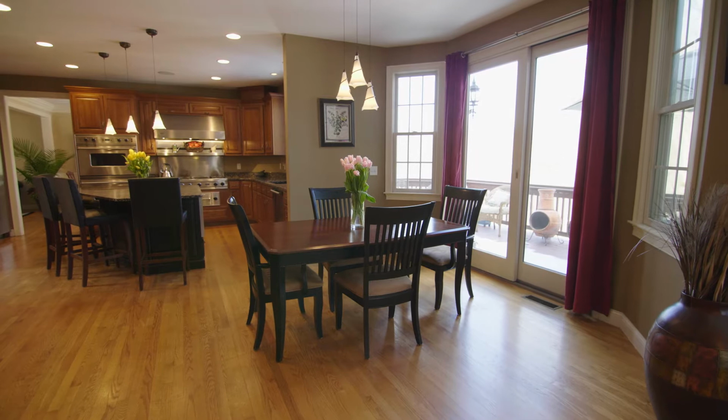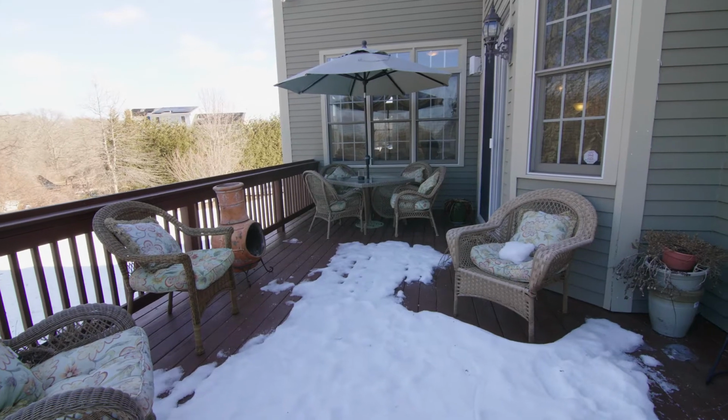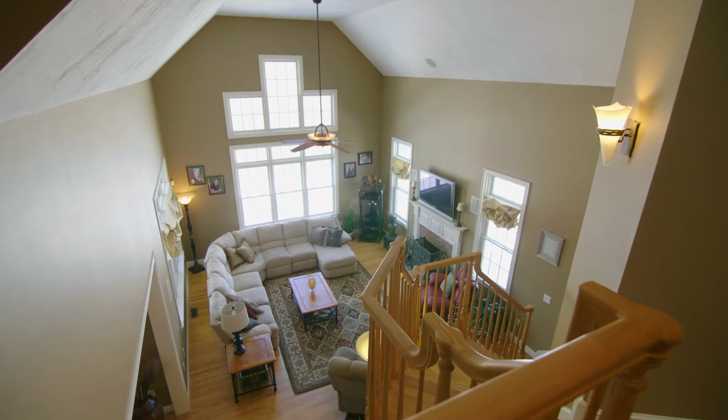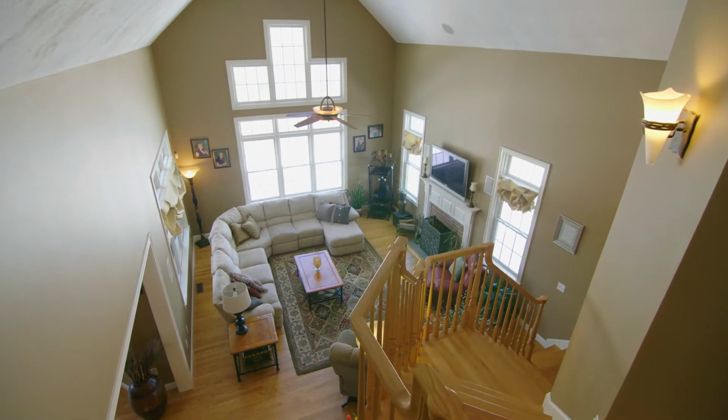The breakfast nook has French doors leading out to the large deck that looks out on over a half-acre of land. Cathedral ceilings soar over the adjacent family room with a fireplace and a wall of windows.